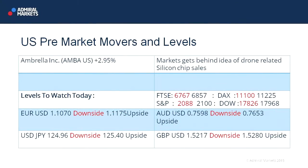The ticker is up 2.95%. These guys are a manufacturer of specialist chipsets that have various clearly defined applications. One area, though, that they think they can get some further traction is the idea of their equipment getting into drones, and the whole drone thing taking off, no pun intended, and becoming even more popular than it is. So the market seems to be getting behind that idea.